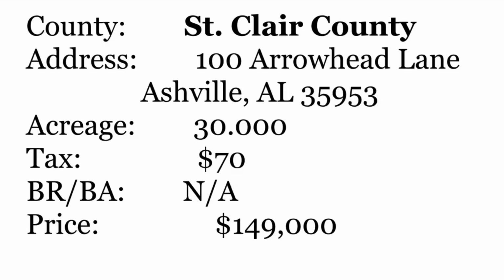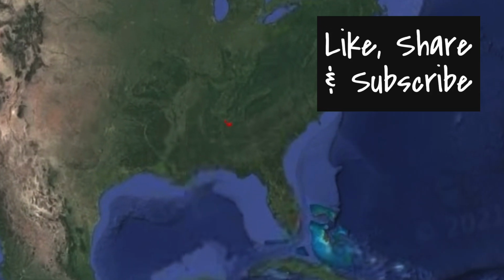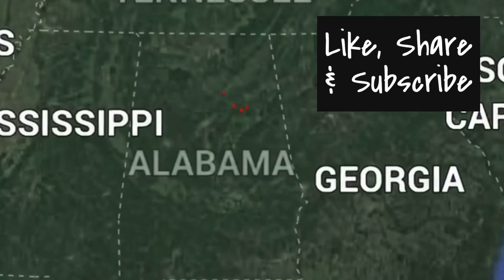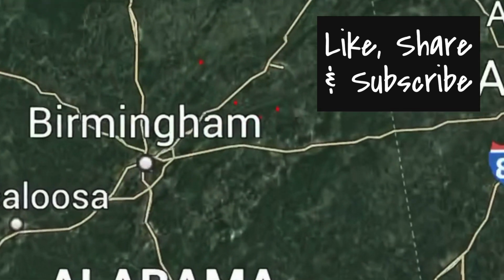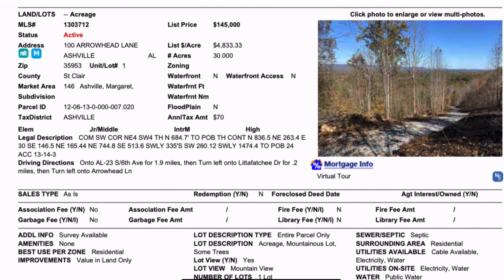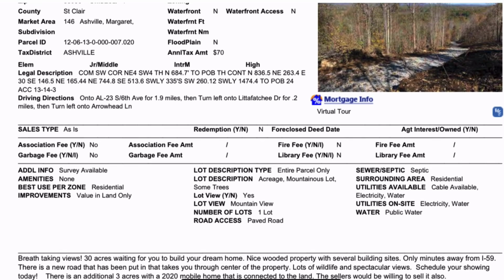This property is located in St. Clair County, Alabama. It's just west of Ashville off of Highway 23. You would take Tappahatchie onto Arrowhead Lane. And this is 30 acres right there near Ashville, Alabama, near I-59. It's very quick access to this property. It's very convenient. It would be very private. It's wooded. It's got some elevation to it.